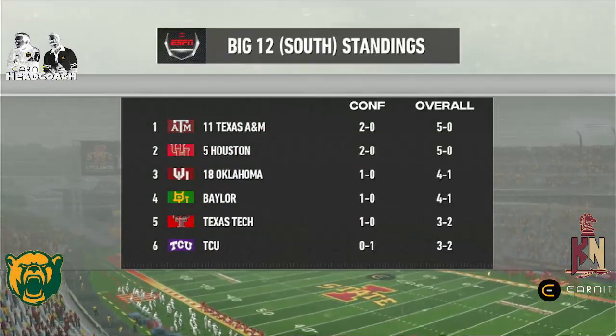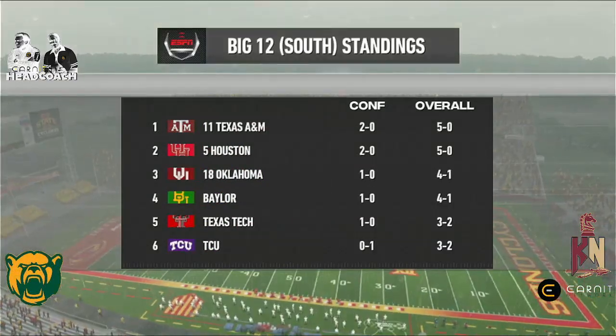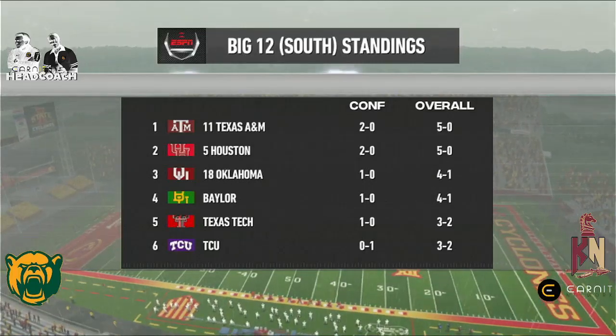And all we can do here. Time to tee it up. Let's send it out to Brad and Kirk for the call. David and I will be with you at halftime.